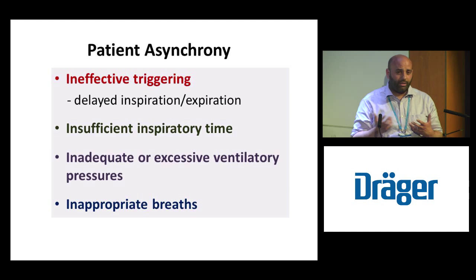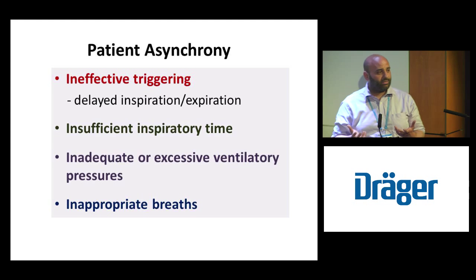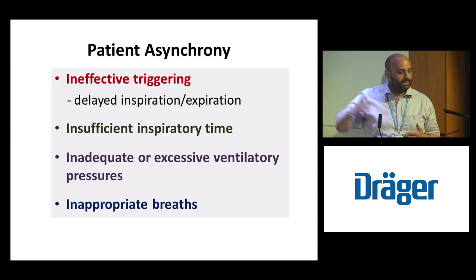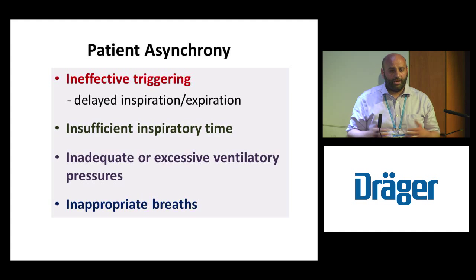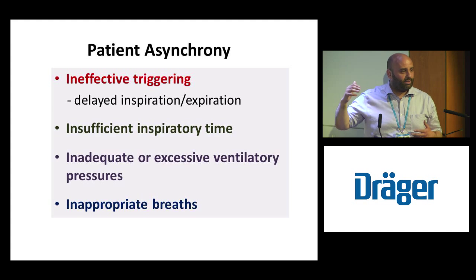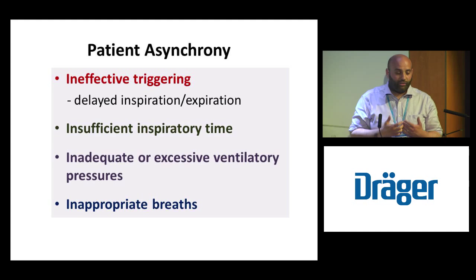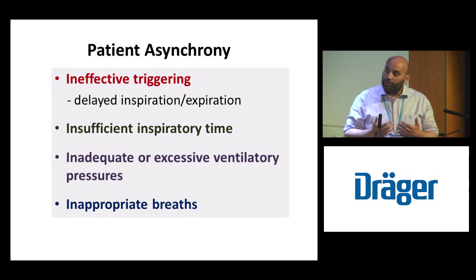The most common one that we see is neuromuscular patients, where the trigger on the ventilator is set at a higher level. Now, for you or I, that wouldn't be a problem, but somebody who's got inherent neuromuscular weakness, if you set the trigger too high, of course they're not going to trigger breaths, they're not going to breathe spontaneously. So you've got to look at the triggering, and see if you're giving them sufficient time to breathe in. You've got to make sure that you're giving them sufficient pressure.